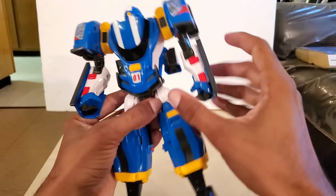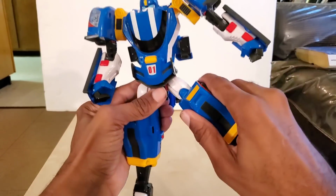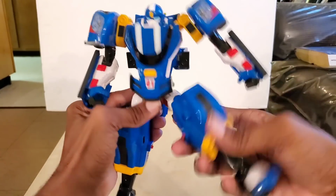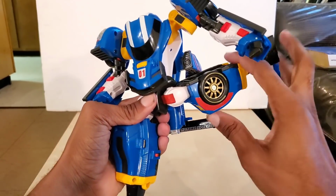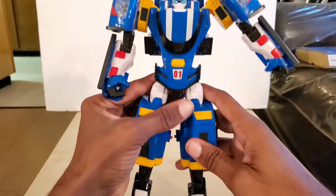No thigh swivel. Let me see. You can go about that far outwards. You can rotate it in like this. I'm not sure if that's going to work for you.